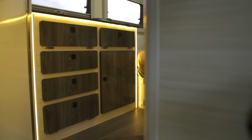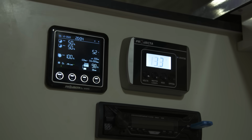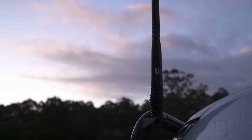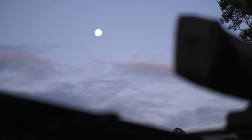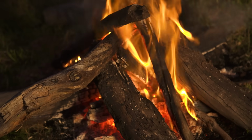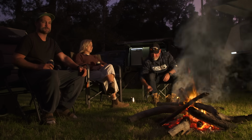Now, marron are mostly nocturnal creatures, so we're going to have to wait till it gets dark to chase them. And that means a chance to kick back and enjoy a glorious southwest evening. Well, as nice as that fire is, and as cooling and as refreshing as these beverages are, this is no time to be weak. There's work to be done.